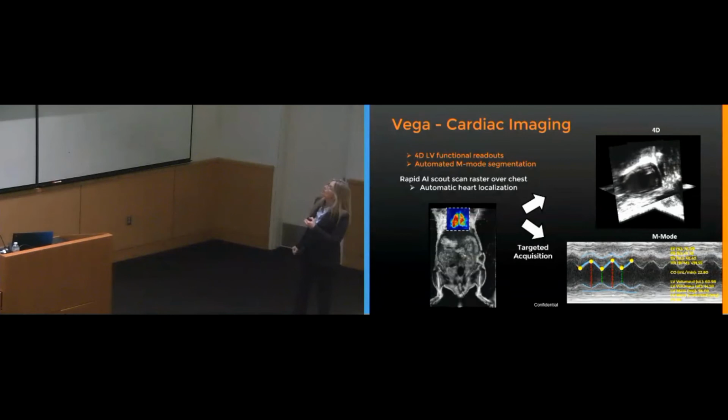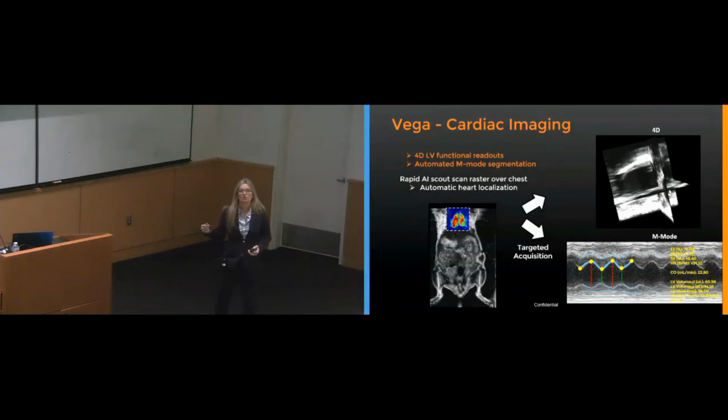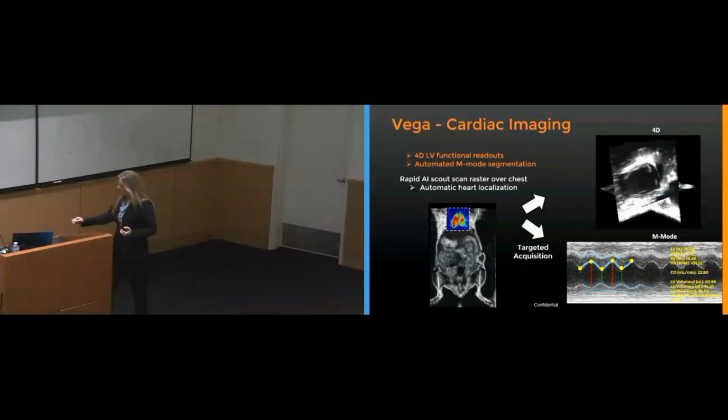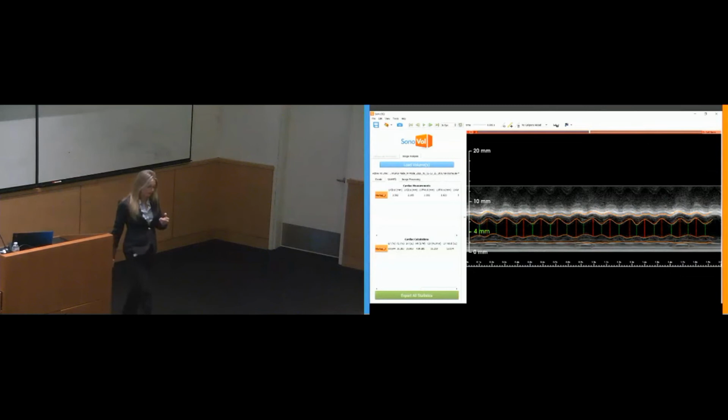And then once you have that 4D video, you can take it to your desk. You don't need to leave your mouse on the stage. You just take that video and you can do M-mode analysis. And we have an automated M-mode analysis algorithm as well. So it measures the function of the heart and gives you all these readouts. I'm by no means a cardiologist, but that's the concept. And then here you can see another analysis that we just recently did, and the readout parameters, so we can look at ejection fraction, etc.